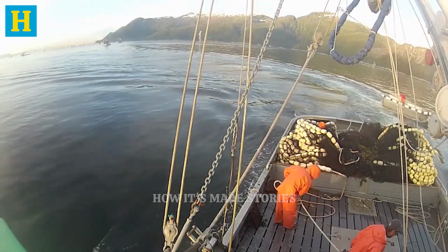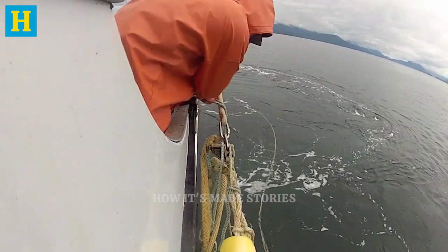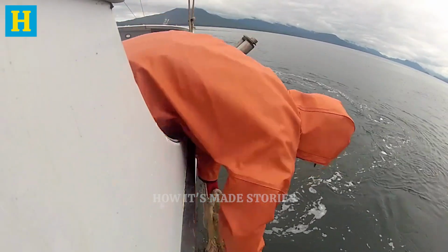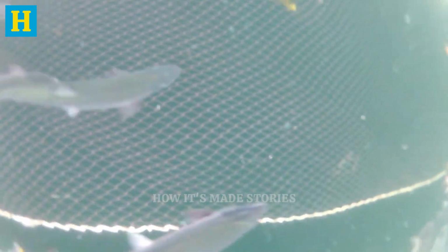Wild salmon harvesting, on the other hand, involves sustainable fishing techniques that not only protect the ecosystem, but also ensure the capture of high-quality fish. These methods include line fishing, seine nets, and gill nets, each designed to reduce bycatch and minimize environmental impact. Sustainable practices are paramount in wild salmon harvesting to maintain fish populations and the health of marine environments.